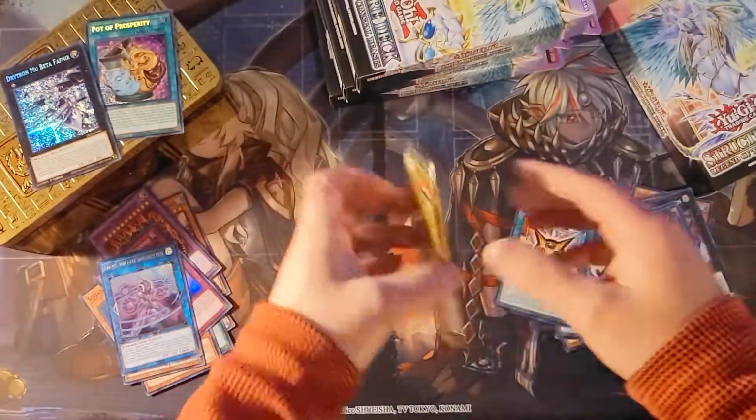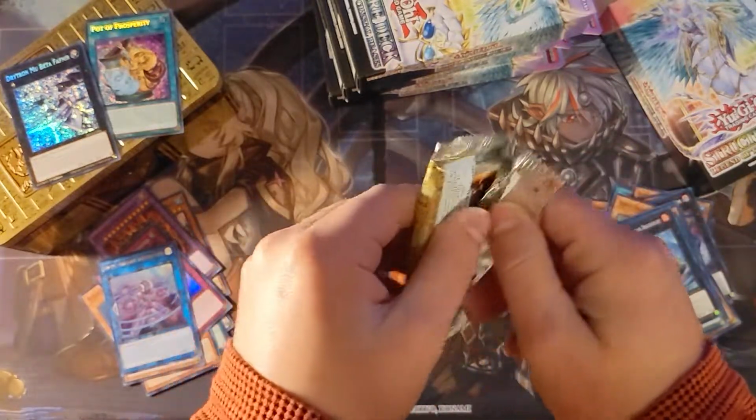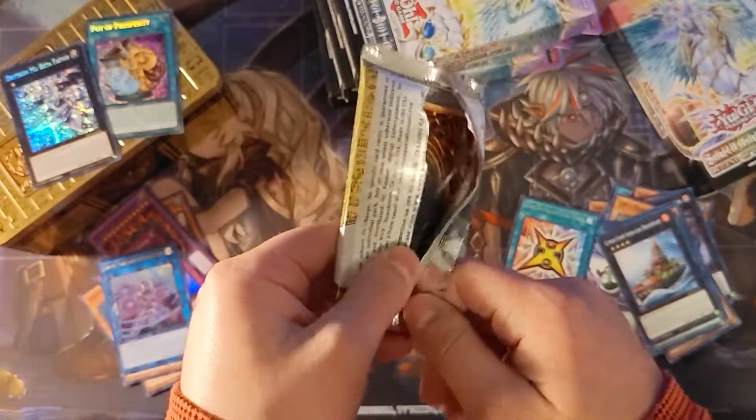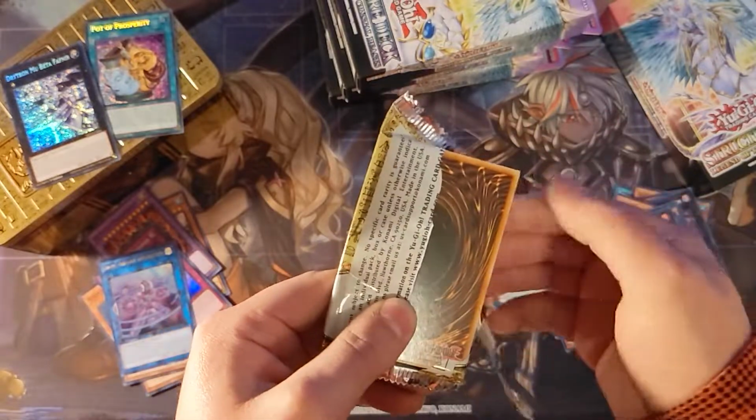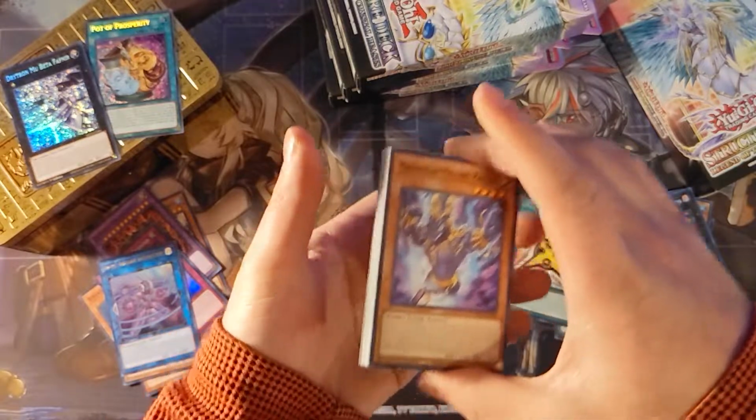Okay. Did I hear Pot of Prosperity? Yeah, dude, we freaking pulled a dude. That card's $45, Sky. So you already made your money. I already made my money on this thing. I am absolutely stoked out of my freaking mind that I got that card.